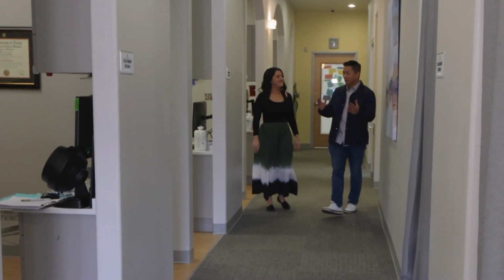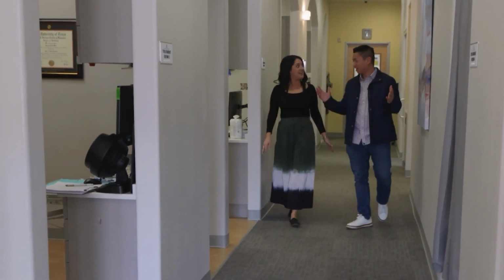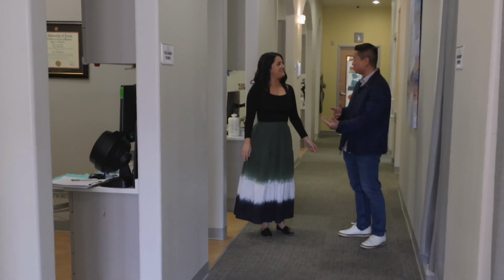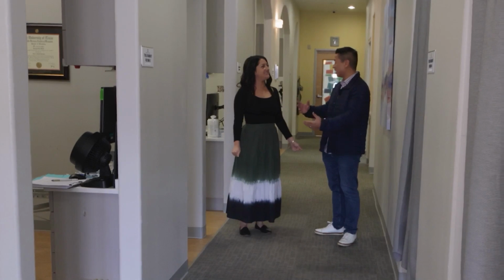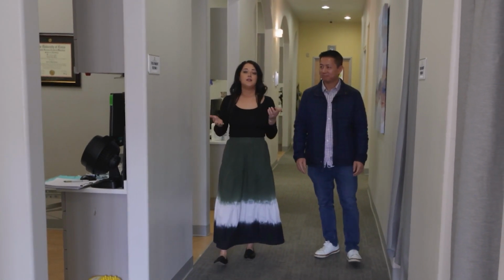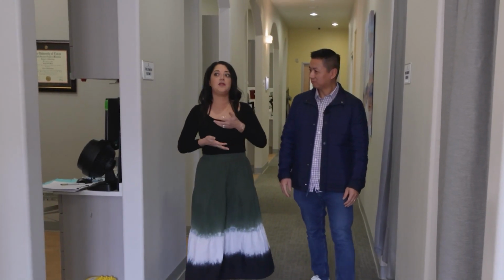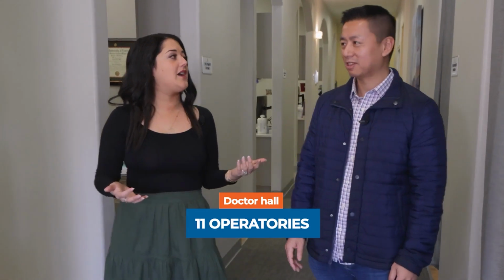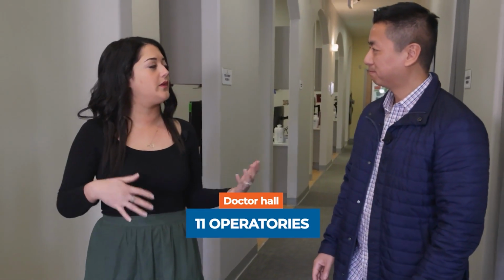All right, so we are in the doctor wing here. Tell me a little bit how many ops are here and also the philosophy behind the design for the doctor ops. I think the philosophy is more similar to the hygiene hall, right? But there's 11 doctor operatories. We wanted each of the doctors to have 2 operatories each with 1 overflow room.